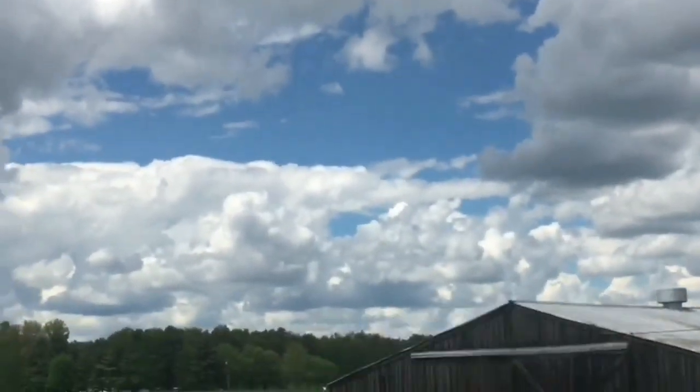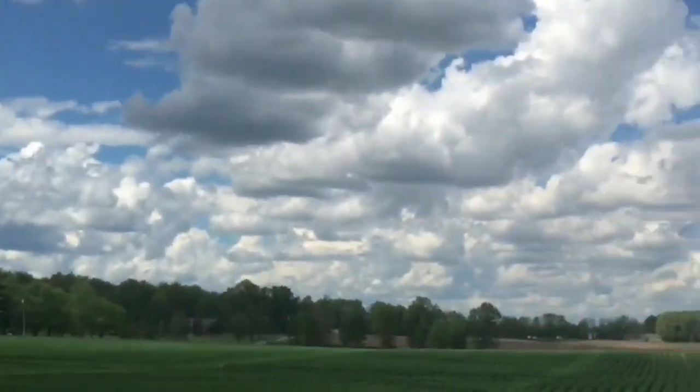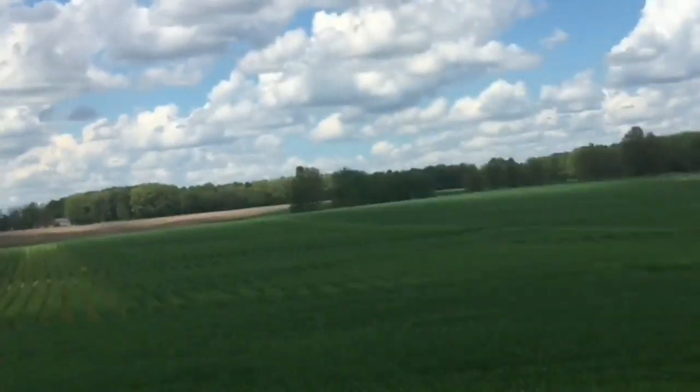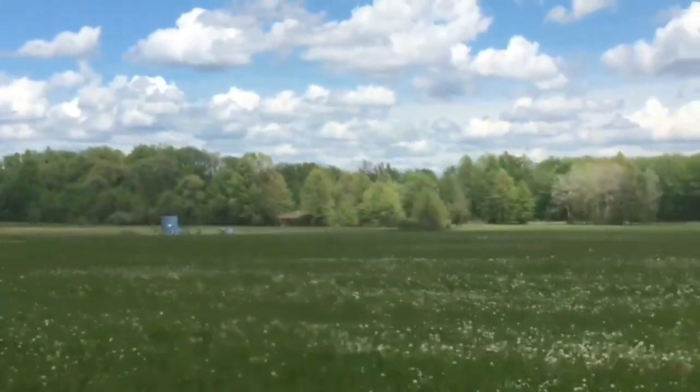And then we headed home, but I couldn't resist getting some footage for you. It was an absolutely beautiful day, and the farm scenes out there were just breathtaking. I couldn't get enough of them. I loved them. So I thought I'd share them with you as well before I go back to the studio to show you some dolls.